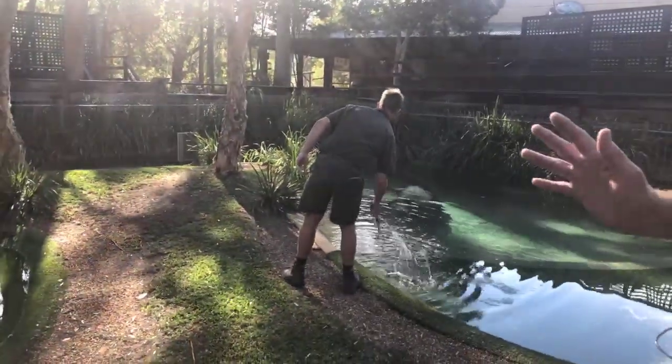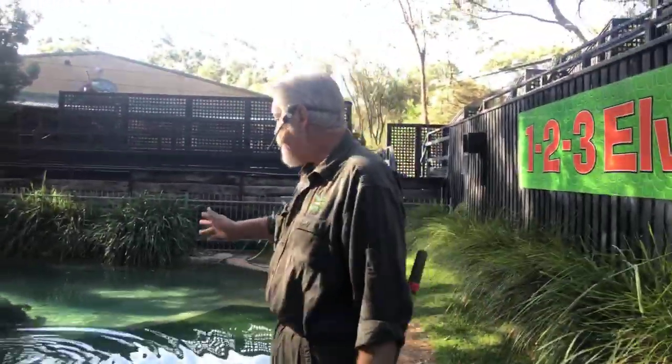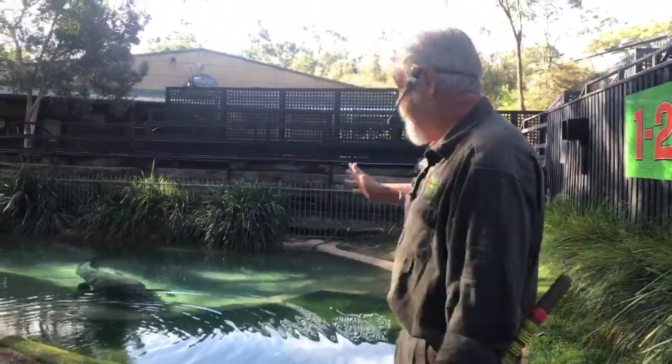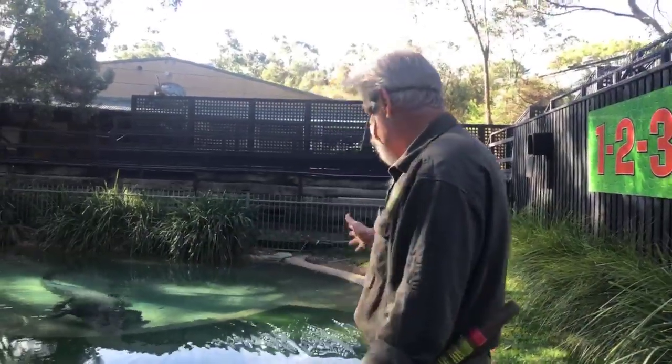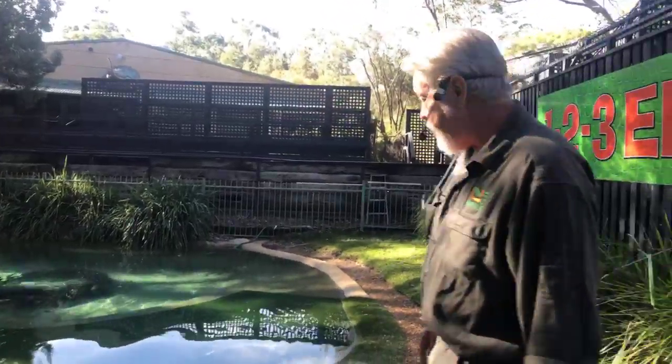Now, I keep looking away from the camera because here at the Reptile Park, it's always safety third. And I'm quite serious. The rule is have fun, get the job done, do it safely. Now, Dan's bringing him around the other side.